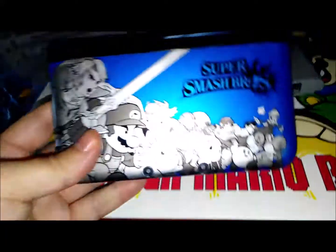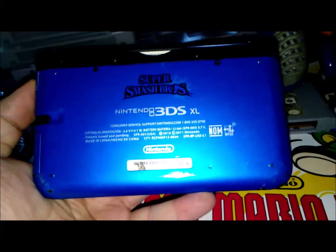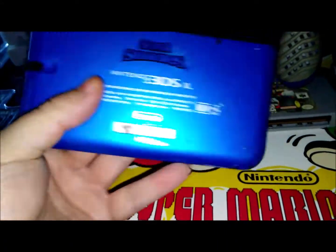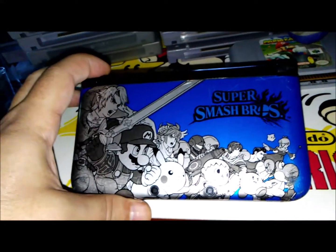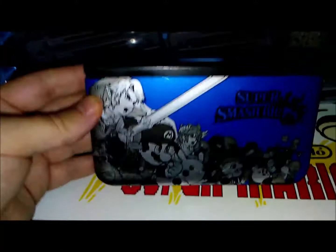Yeah, man. I love the blue on this. Awesome blue. Blue is my favorite color, and among different shades of blue, I just love something about this one. And it has all these Smash Brothers characters on there. I would say this is pretty much a collectible, nice one. Again, not in the best of shape.